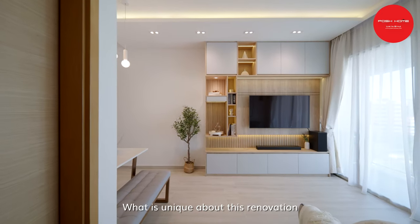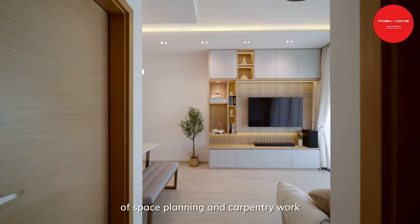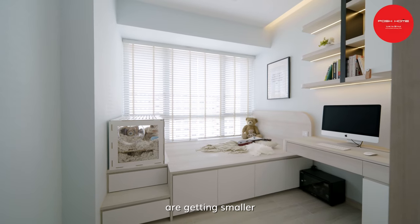What is unique about this renovation is the creative play of space planning and carpentry work. Storage has become a number one priority, especially when units in Singapore are getting smaller.